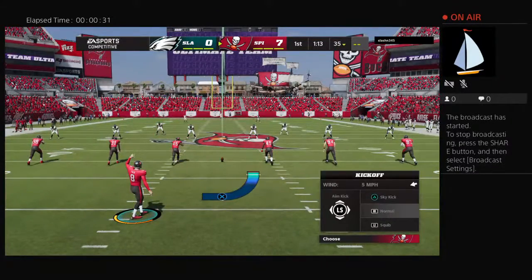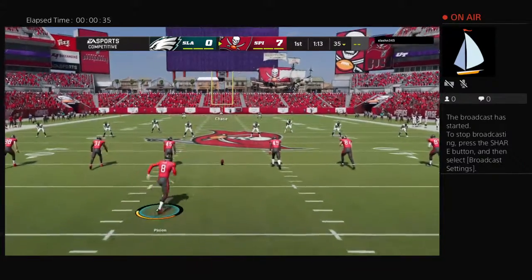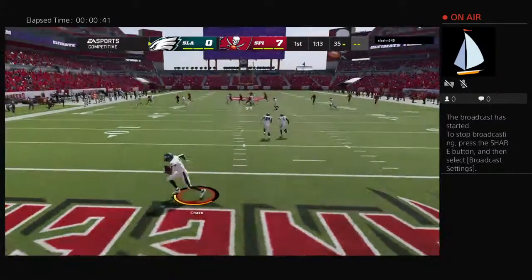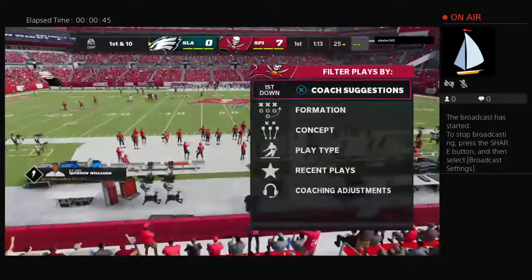Extra point put through by Succop. And that makes the score 7-0. Now Pinion with the kickoff honors following the touchdown. From a couple yards deep, he'll bring it out of the end zone.